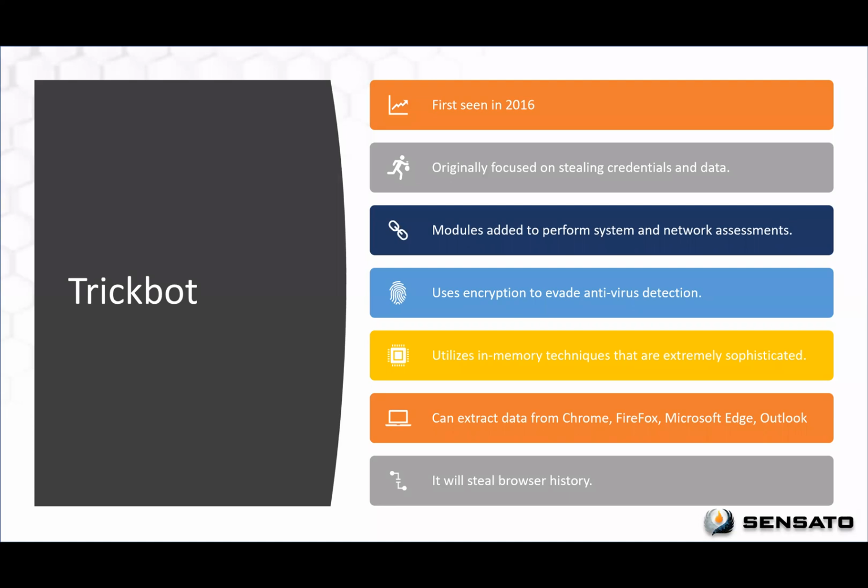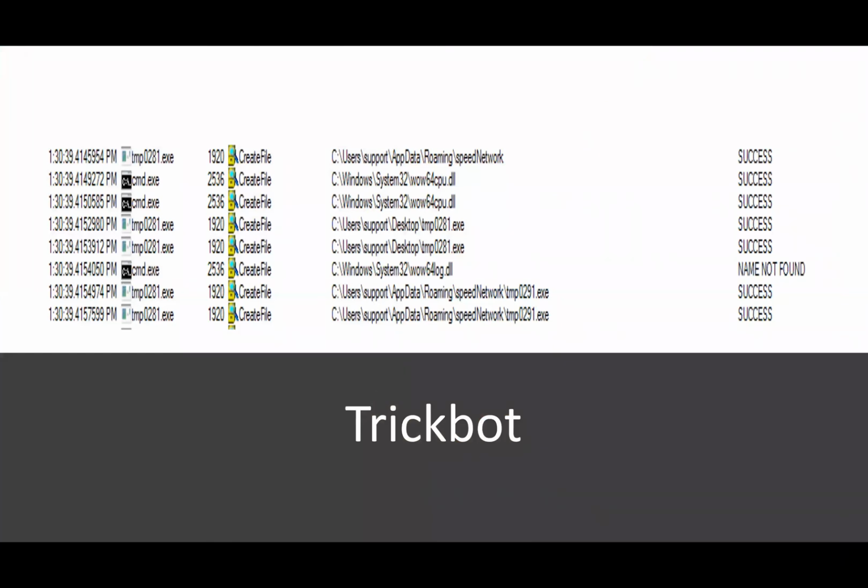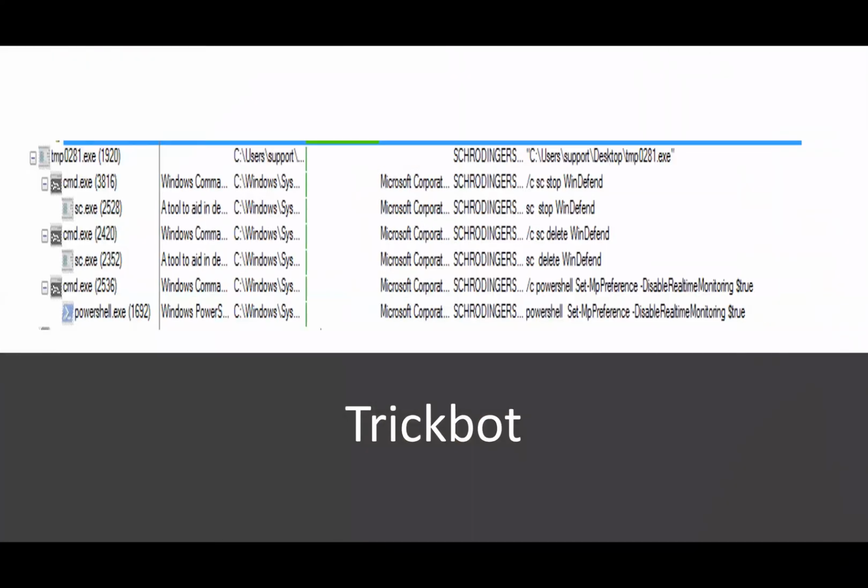It'll send it back to a command and control center. The attackers will then take that data and construct a watering hole, send an email to your user, and suddenly you're just like, oh yeah, I'm interested in that, clicks on something, and now they can go from there. So there's a bunch of stuff they can play with on that. I'm gonna skip this for now.